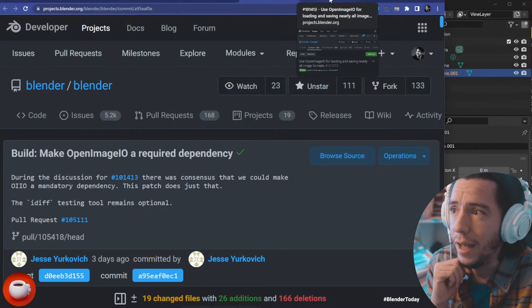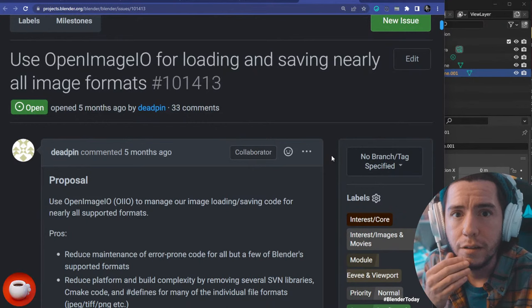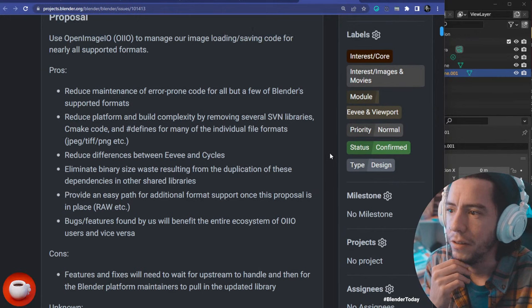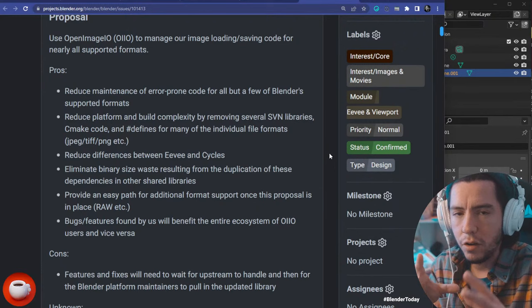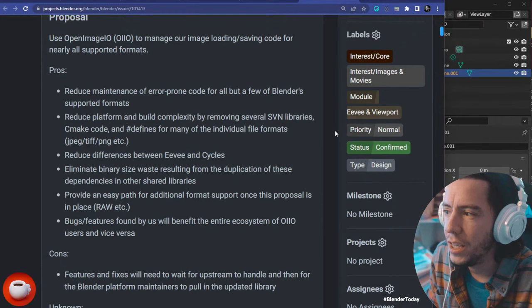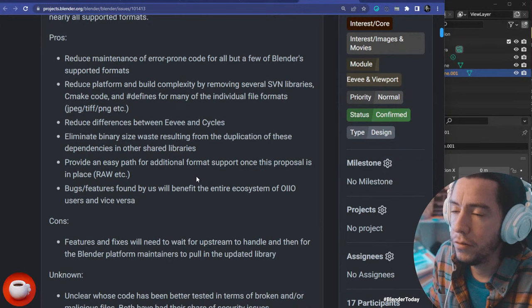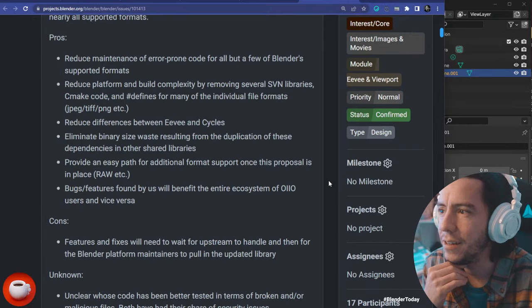Not only by unifying how things work. OpenImageIO is a library for saving and loading images, right? And this library can take care of that in the future. For example, Blender right now has its own code to handle JPEG, TIFF, PNG, and other formats. This can sometimes lead to issues between how you save an image or a render from Eevee and Cycles, or if you want to support in the future something like RAW, which is not part of Blender, but it's part of OpenImageIO, so that should make things easier in the future.